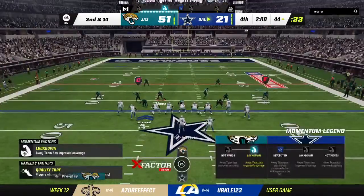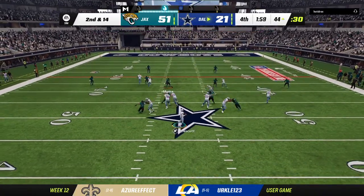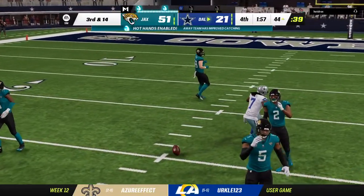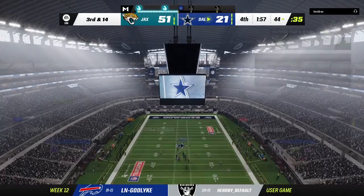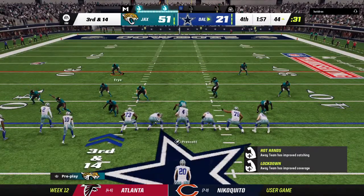So after the sack, here's 2nd and 14. To throw is Prescott. His throw incomplete. That incompletion is not a surprise with the way that this one has gone, and the frustration, the body language is evident everywhere. This team, they've really been put through the ringer in this one.